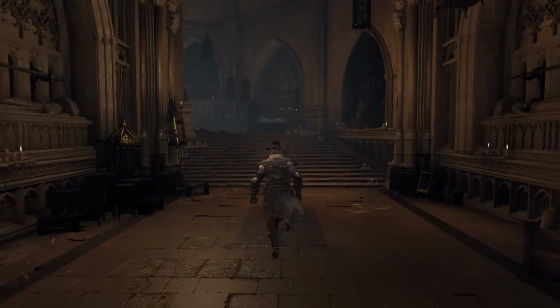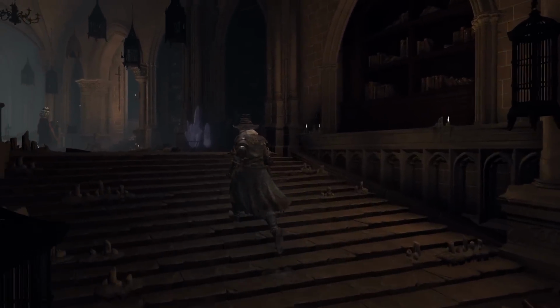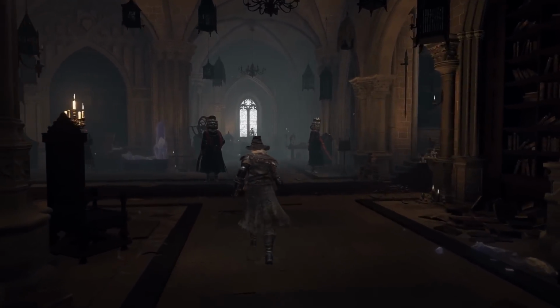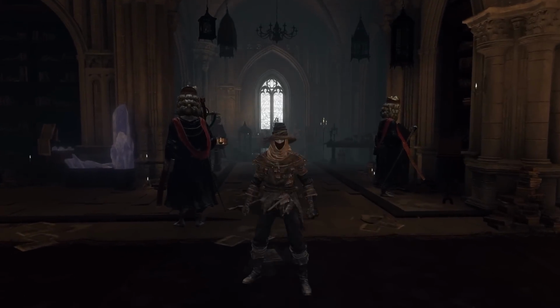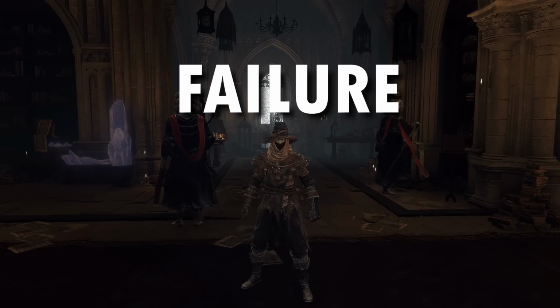Look, if I have to point out every single instance of clutter on the ground that constitutes a safety violation, we'd be here the entire day. That's why, when it comes to general tidiness, I declare Raya Lucaria a failure.